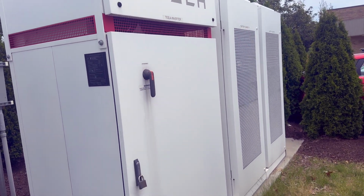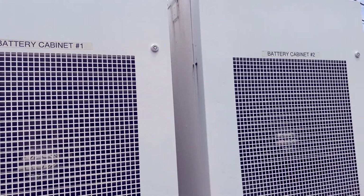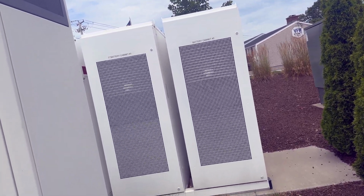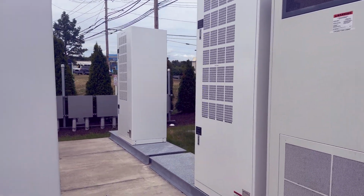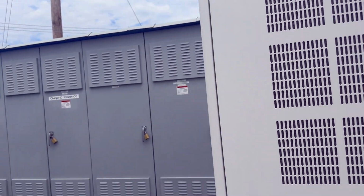Interesting to see that the Stamford, Connecticut Electrify America actually has onboard batteries. Onboard Tesla battery packs at the station itself. Really cool. Also, it is cool to see that they have 4 of these new ABB power cabinets, and they've got the CHAdeMO combined unit power cabinet that's in a much older style.